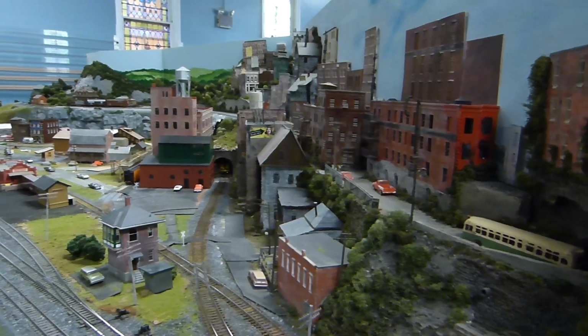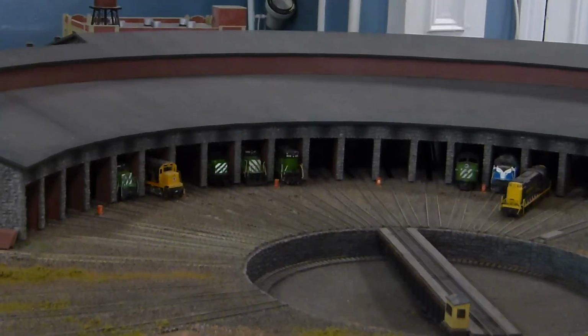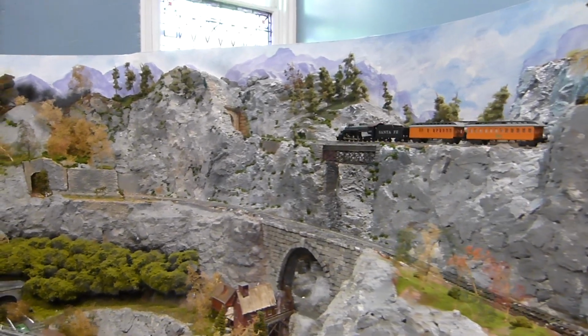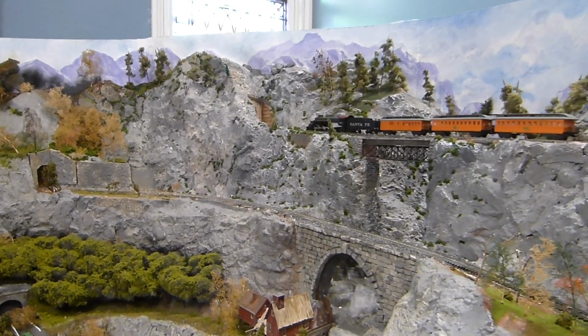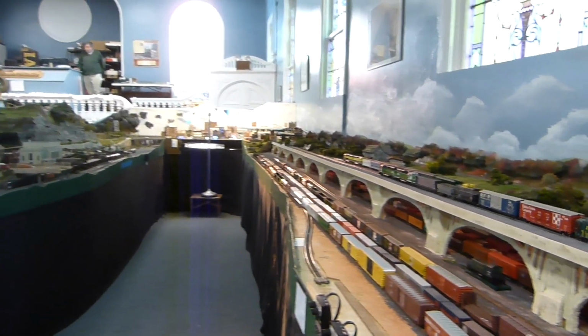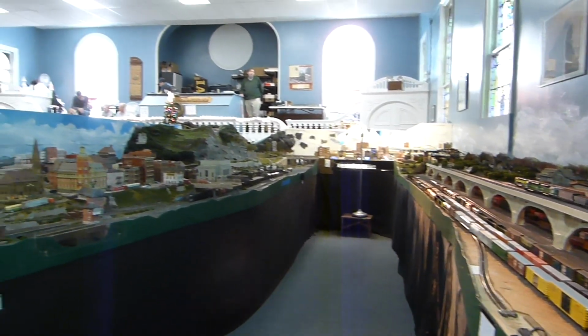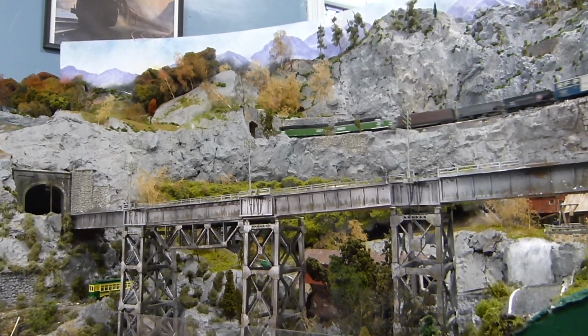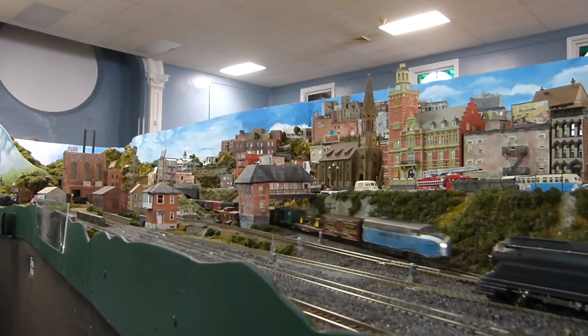To my understanding, this club was formed somewhere around 1990. They had a layout up here from a previous club. They tore it down about 2000-ish and started over, and that's where we're at today. The last 8 years is kind of everything you saw over there, from the new end cap piece to get tied into here. It's been about 8 years' worth of work.